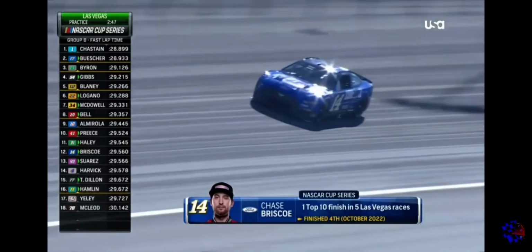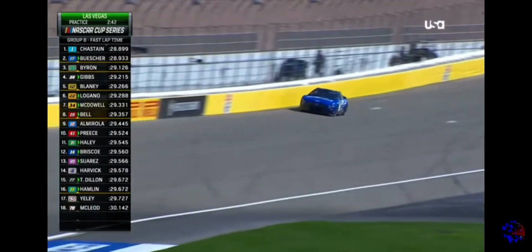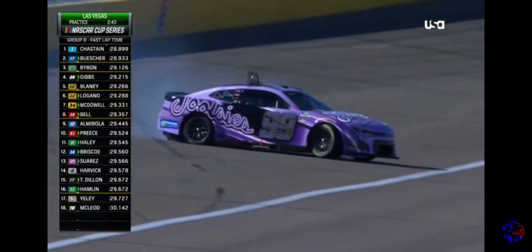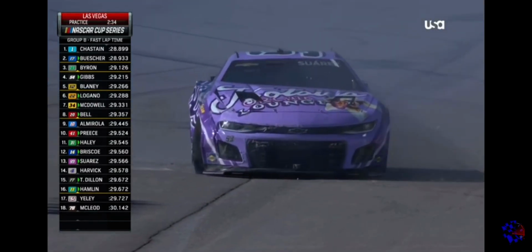Briscoe 12th fastest for a lap at 29.56. Looking at the Stewart-Haas Fords, Briscoe, Harvick. Oh, Suarez. Right rear tire. Yep, right rear's down. And he gets in the wall hard. That's his 31st lap he's been on the racetrack.